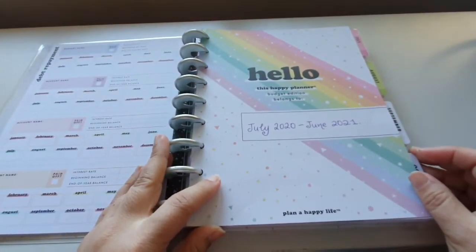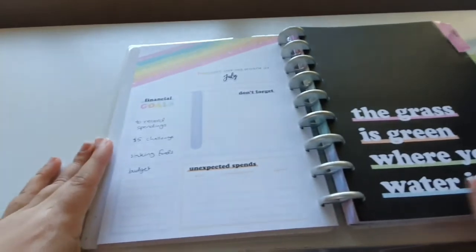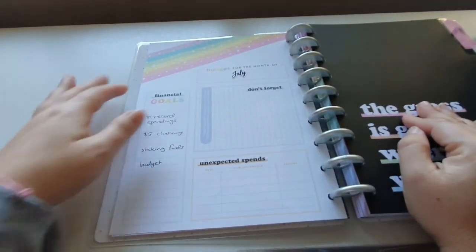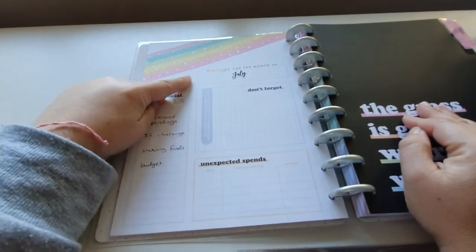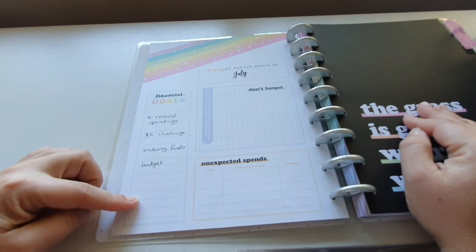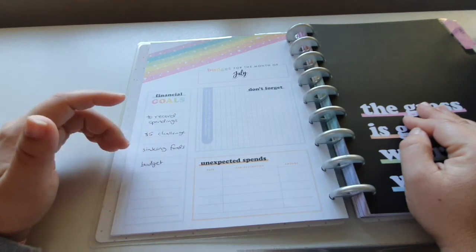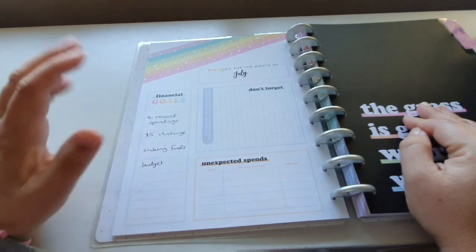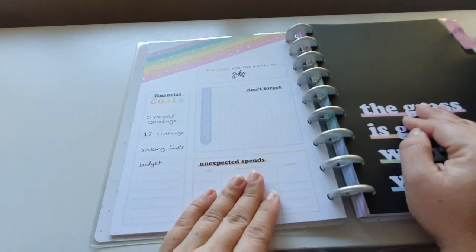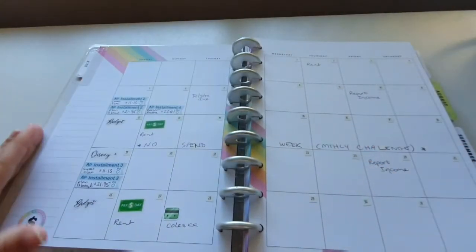On the title page, I've just put the financial year. I'm sorry, I'm just trying to not show figures, that's all. On this page here, before your divider, you've got what the month is. You've got your goals for the month. So mine is to really record my spendings down, do the $5 challenge, start on my sinking funds, and to keep budgeting. Yeah, and then you've got your divider. You then go into your monthly, which I can show you, that's fine.